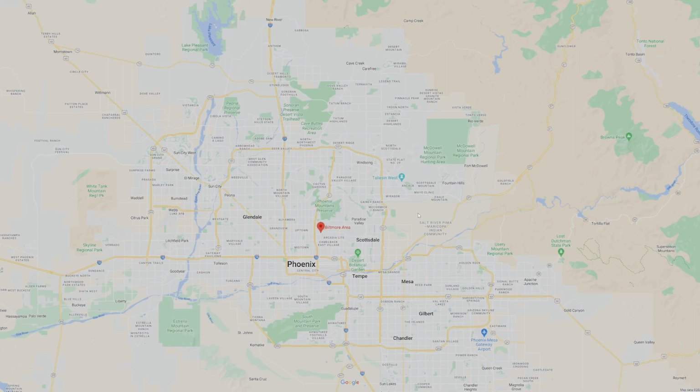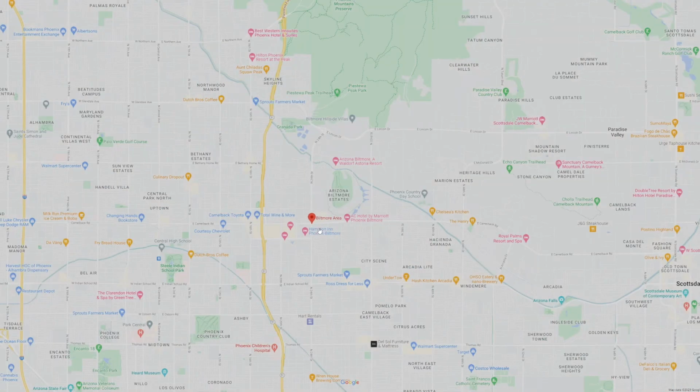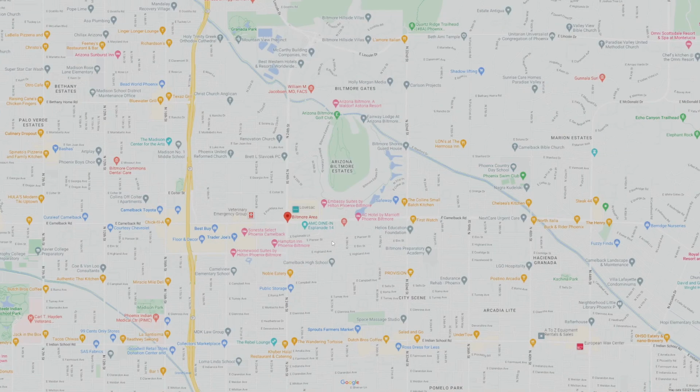Only downside to it is, since you are in the heart of the city, and it is a large city, during the weekdays, especially during rush hour, traffic can be a little bit tricky. One of the other tricky spots about Biltmore is sometimes parking, but they do a great job of having quite a few parking lots around the area to make sure that you do have a place to put your vehicle when you are going out.